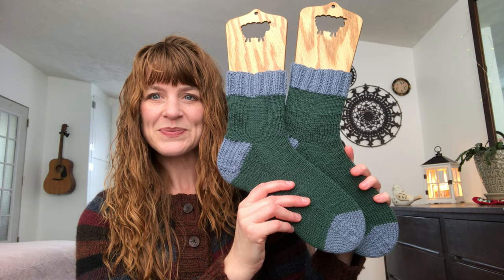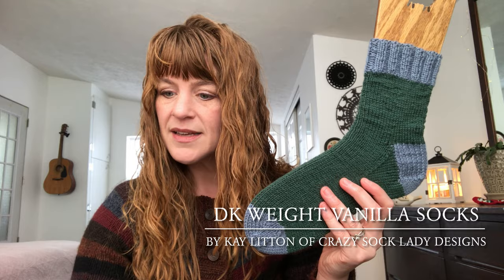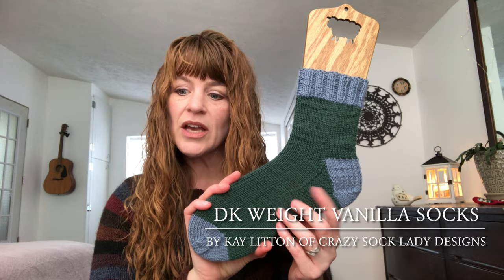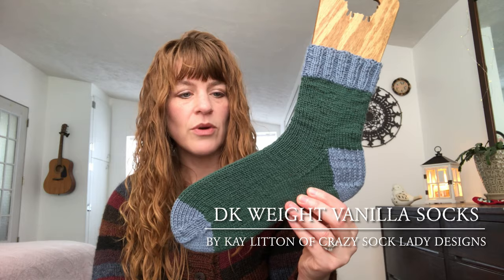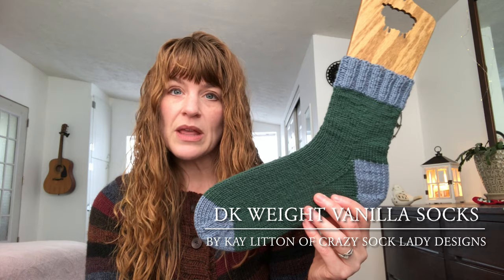I followed another free pattern, this one by Kay Litton of Crazy Sock Lady Designs, for her DK vanilla socks. DK weight vanilla socks by Crazy Sock Lady Designs. And the yarn that I used is Louisa Harding Yarns Cassia in the silver colorway for the cuffs, heels, and toes, and pine for the main body of the sock. I made the medium size, which is a 48 stitch count, and I used US 3, 3.25 millimeter needles.